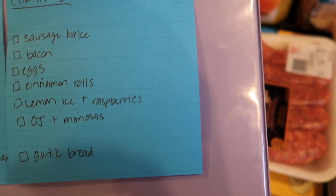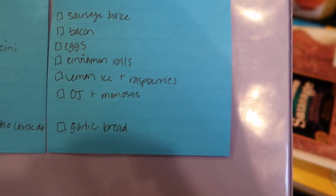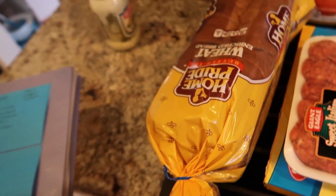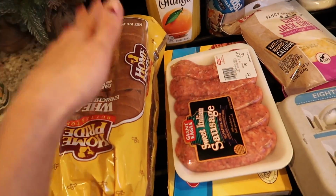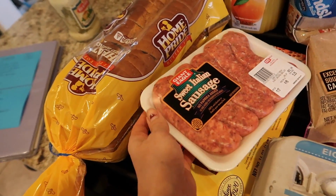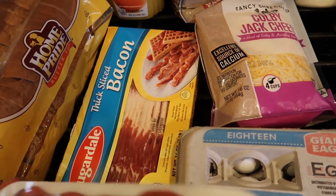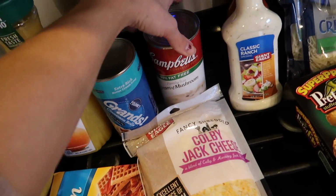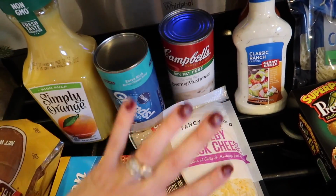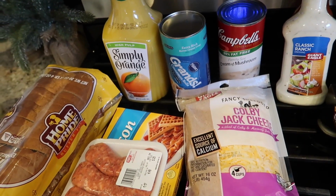It's so good. Orange juice, or we also have champagne, so we could make mimosas. And then that garlic bread, sorry, that goes with the Christmas sauce. But in that bake, there needs to be a loaf of bread, the sweet Italian sausage. There's a bunch of eggs that will go in that. This is the bacon. There's Colby Jack cheese and cream of mushroom soup. And again, I'll have the recipe for that sausage egg bake on the blog.